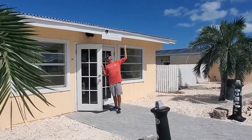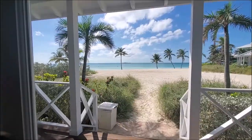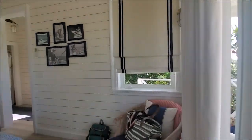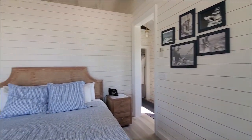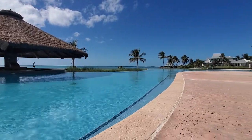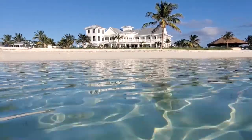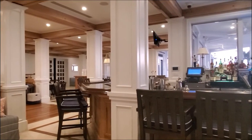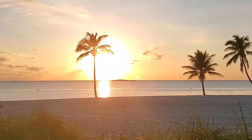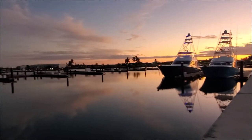We check in with Customs and Immigration, then take a short ride to see our beautiful beach front villas. Sit by the pool, dip in the warm ocean, visit the local restaurants and bar, and of course, watch the sun set and the sun rise.